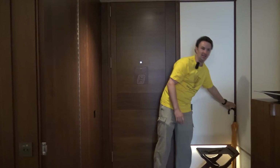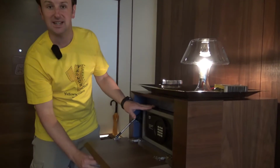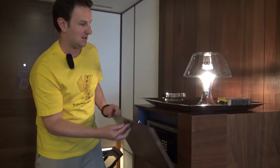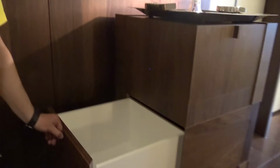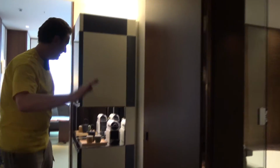There's this interesting contraption here in the middle of the room. There's actually drawers on it. This first one is the safe, and if you come over to this side, there's another drawer here, which acts as sort of a dresser drawer. So as we go into the rest of the room, there's the bathroom over here. There was a closet we passed by.